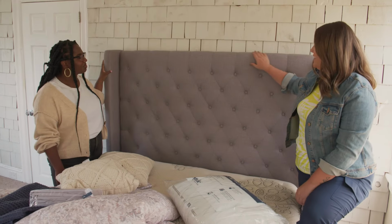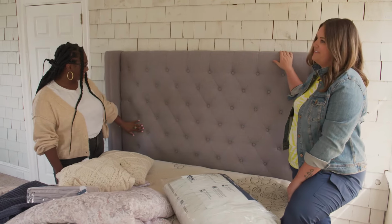All right, this is a primary bedroom, so now we're gonna focus on the bed and the bedding, which is quite important. And we brought in and chose the coolest headboard from Lowe's. I'm loving it, aren't you? I love it so much, and the contrast, it's just beautiful.